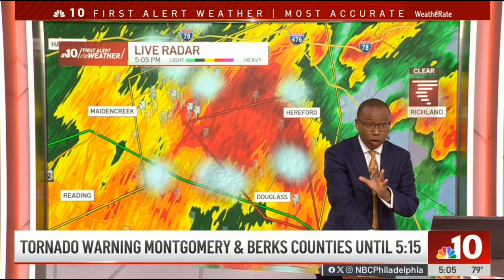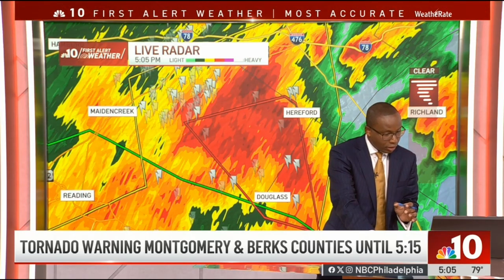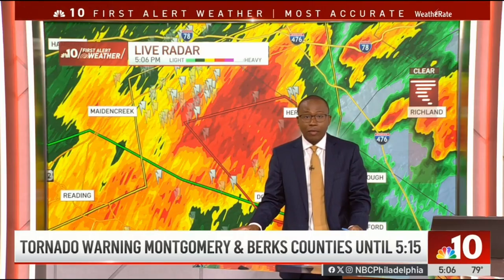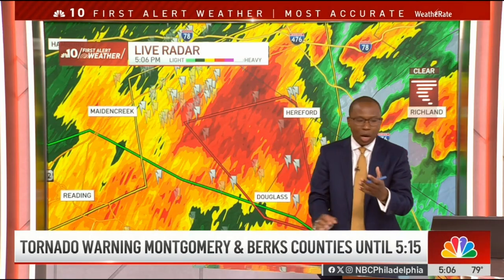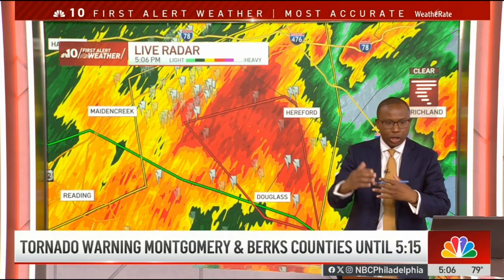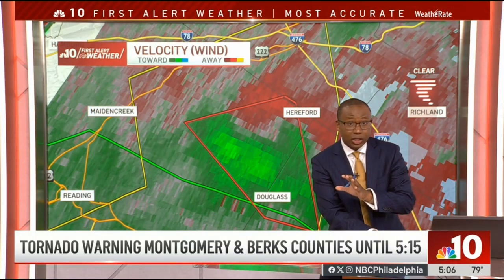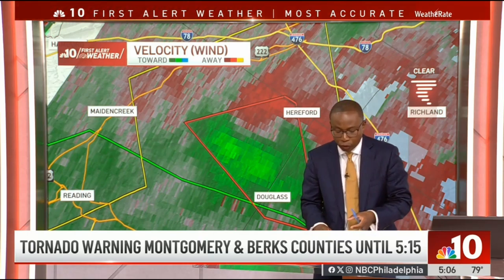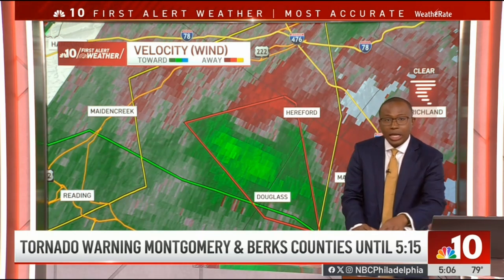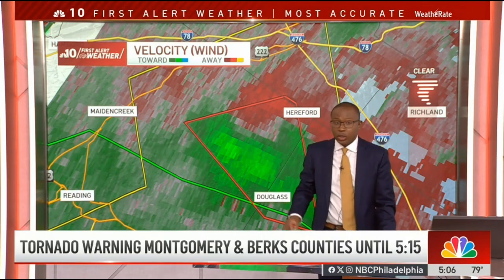I'll put back our regular radar view here. And the National Weather Service is saying this, that their plan is to let the tornado warning expire at 5:15, which I can see why they're doing that, because let me take you back to the radar and show you. Yes, this is the regular radar shot we're used to seeing, but if I show you the velocity scan, it's changed a lot since this tornado warning was first issued at 4:47 p.m. So you see the areas of green and red really close together, though not as close as they once were.